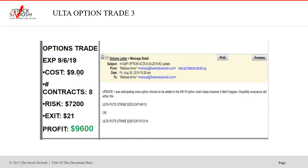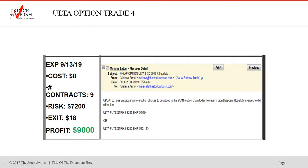Cost of this one, $9, a little more expensive. Exit 21, big move in this. Again, continued profit, $9,600. Very nice move. Risk was $7,200. Again, more than 100% return on investment. This was a great gap. And this is a little bit less than the other one, but it depends on the strikes. This was a higher strike, cost $8, risk $7,200, exit 18. This was a nice move. Nine contracts, boom, boom, boom.